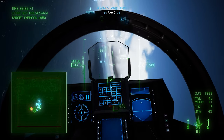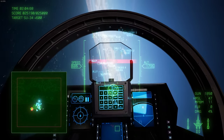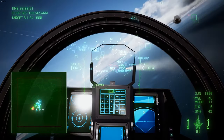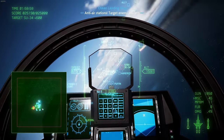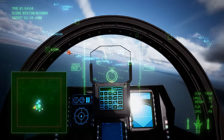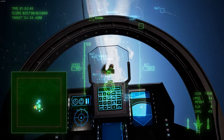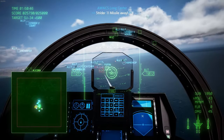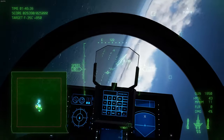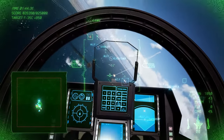Two. Activating. Target is down. Negative. Strider 1, missile away. Target is turning right. Firing SAM. Stay in formation. Bandit has a lock.